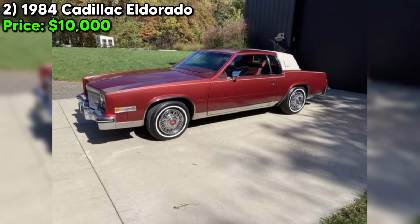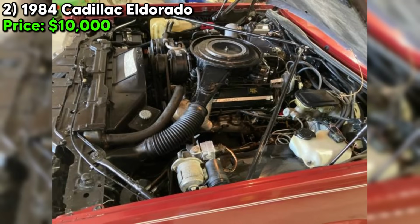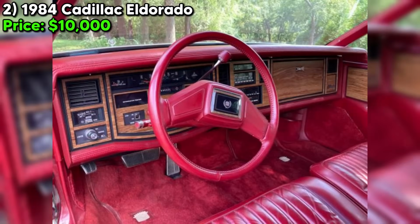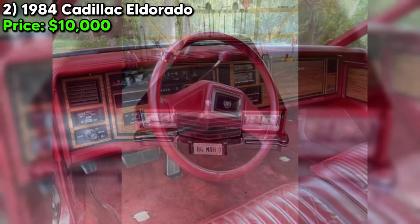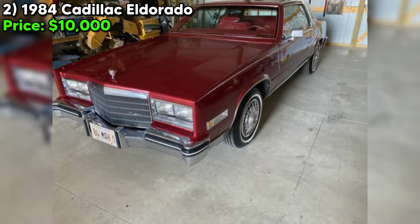2. When it comes to classic American luxury cars, few models can match the prestige and elegance of the 1984 Cadillac Eldorado. This particular example, currently listed for sale on Craigslist, presents a rare opportunity to own a piece of automotive history in excellent condition. The Eldorado, a name that has been synonymous with luxury since its introduction in 1953, underwent a significant redesign in 1979, adopting a more compact and efficient body style while still retaining its trademark opulence.